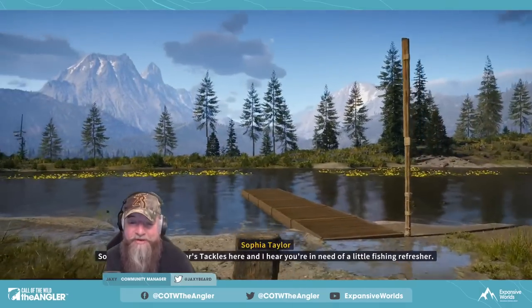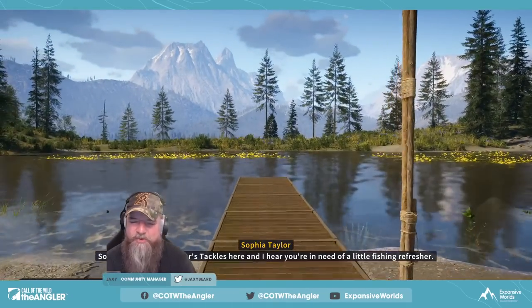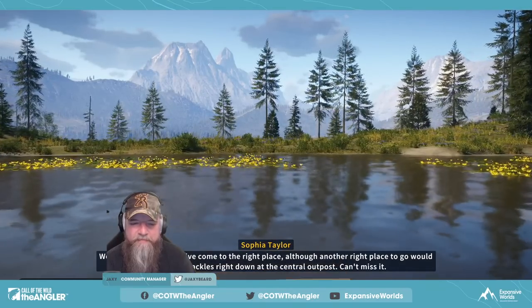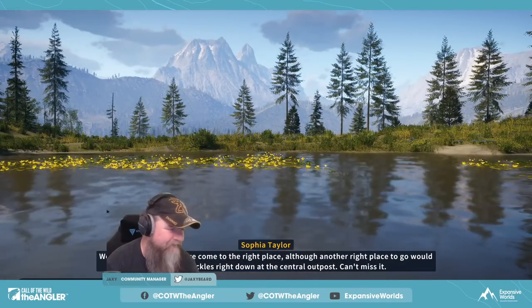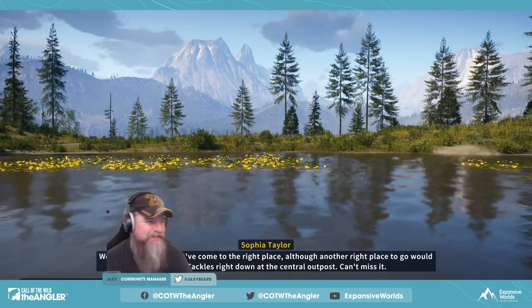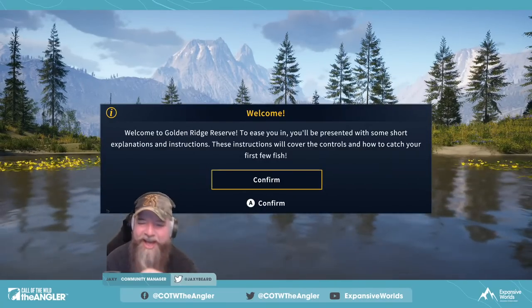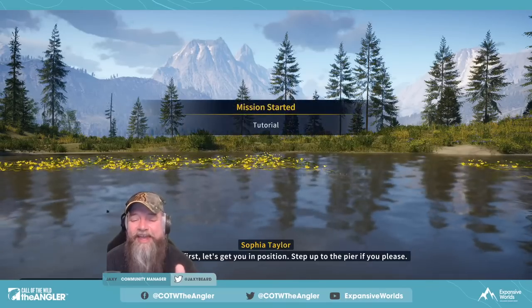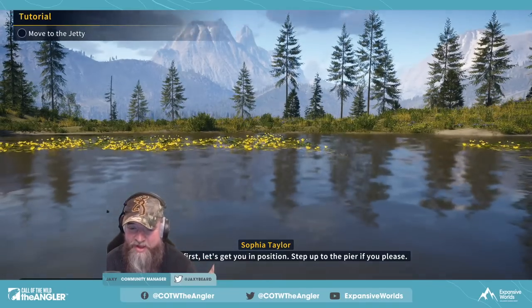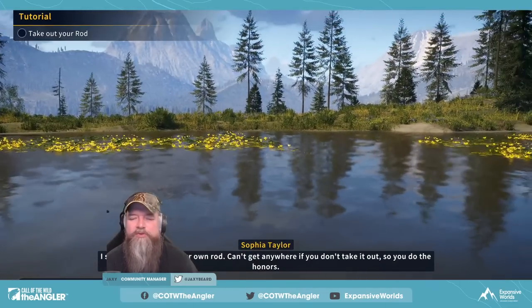So let's take a look. We're out here, and we're going to get a few little tutorial things to run through. Fishing refresher. Well, let me tell you, you've come to the right place. Although another right place to go would be Taylor's Tackles. Right down at the no trees, outdoors. No trees. Can't miss it. Okay. So in the beginning, as you would expect, it's going to walk you through. I'm on the pier. It's going to walk you through just to give you the basics.